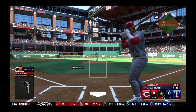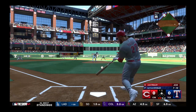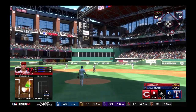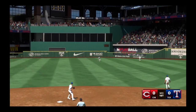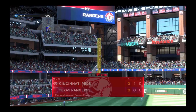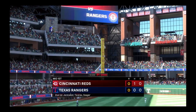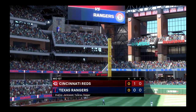Two outs. On a line out towards center. And that'll do it. So, one left for Cincinnati. And now the Rangers will get their shot in a scoreless ball game. It's Major League Baseball, and it's on The Show.